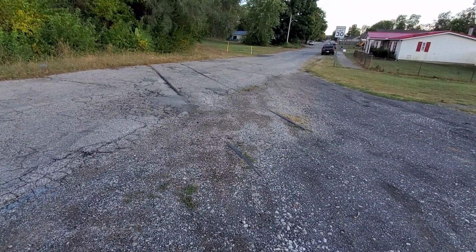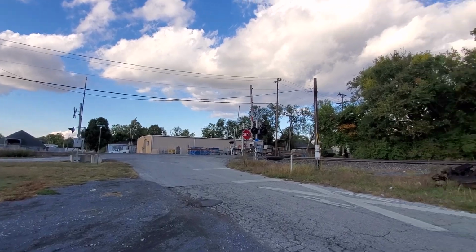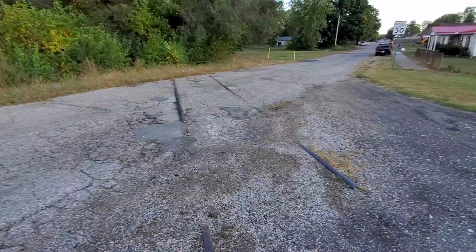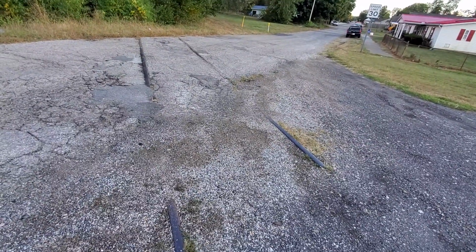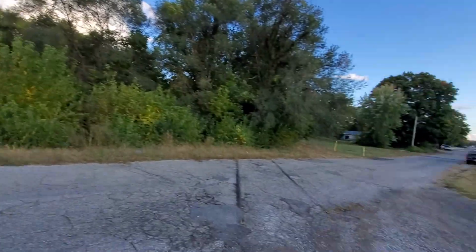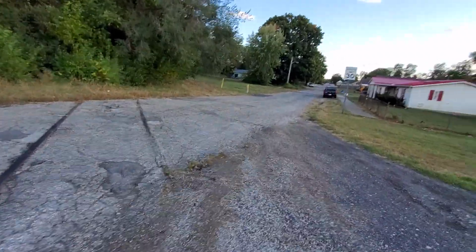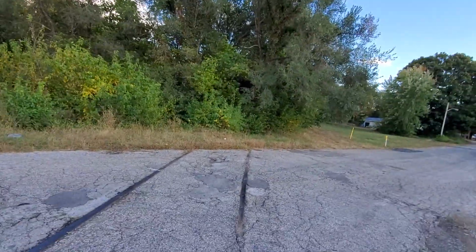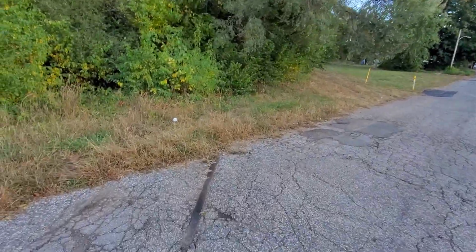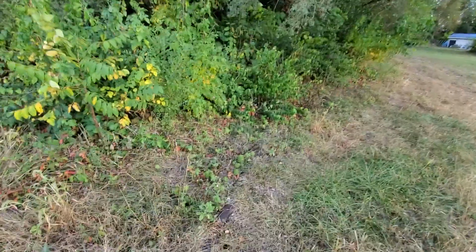Here we have the abandoned crossing on 14th Street next to the active crossing on College Avenue and 14th Street in Terre Haute, Indiana. I guess this would be 14th Street number 1, and that would be 14th Street number 2. This used to be, believe it or not, once upon a time, the Chicago, Milwaukee, St. Paul, and Pacific main line from Danville, Illinois to pretty much Louisville, Kentucky.